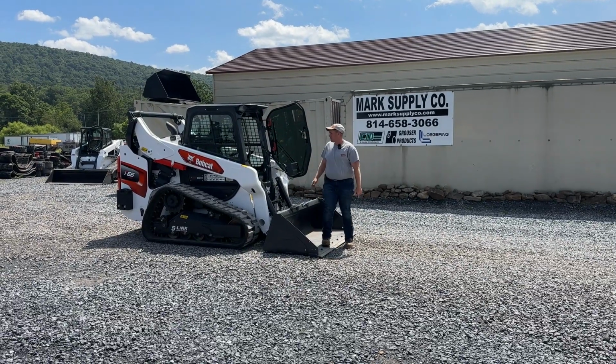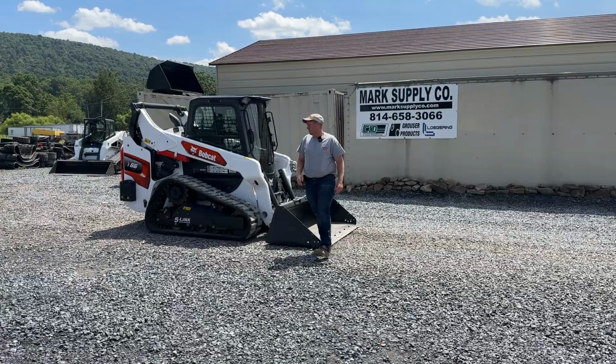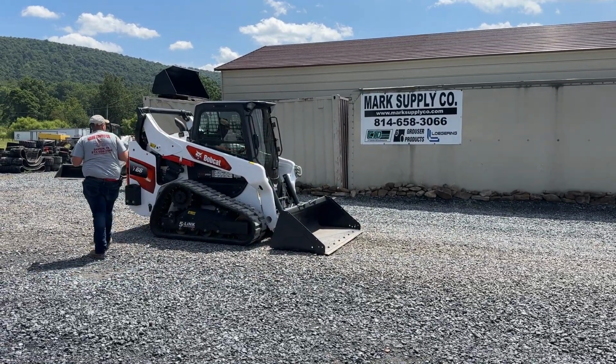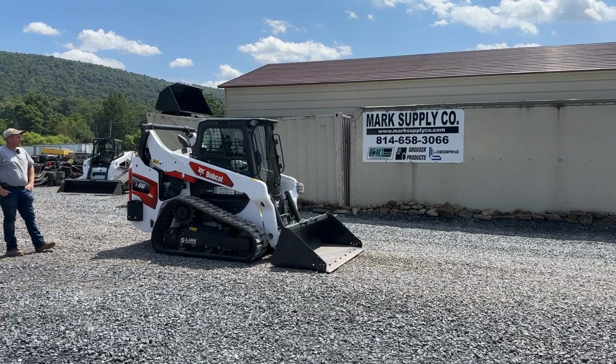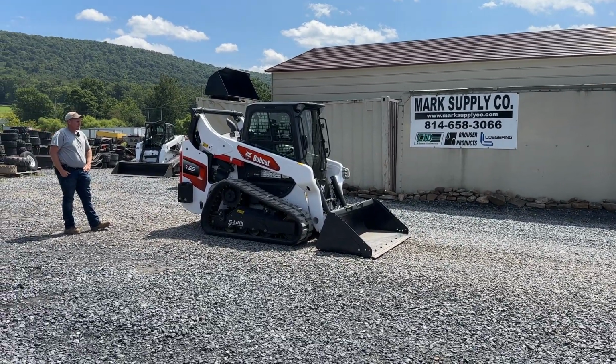Hey, if you've got any questions, or you want to come by and take a look at it yourself in person, please do that. We'll gladly show you anything you want to know about it. But again, it's serviced. It is ready to go to work. Very clean. Very cool machine to own. Again, it's something new to us, and again, it's been out for a good many years already. T66.